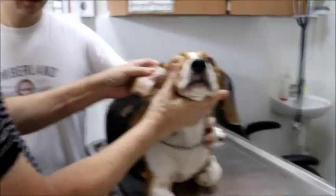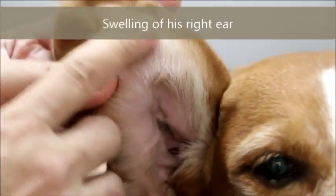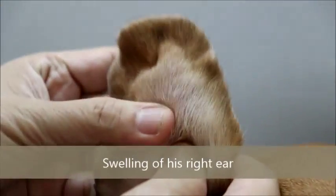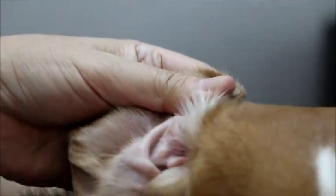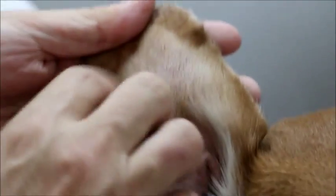My seven-year-old male neutered beagle has a swelling here. That is a hematoma. It's not a big one, it just happened, right? So we discovered some ticks. Ticks could cause the dog to be very itchy.